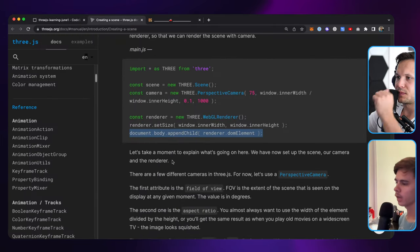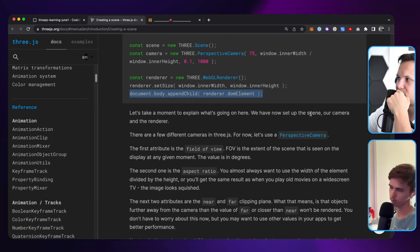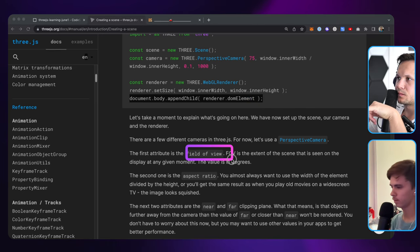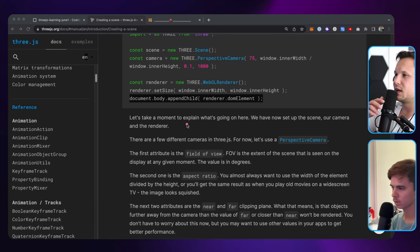Let's take a moment to explain what's going on here. We have to set up a scene, our camera, and the render. The first attribute is the field of view. Field of view is the extent of the scene that is seen on the display at any given moment. The values increase. I don't exactly know what that means.